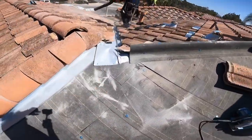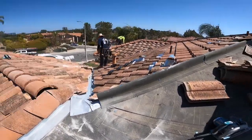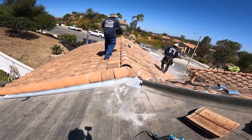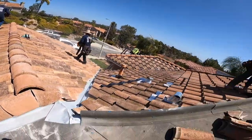Battery metal. Battery metal's right there. And that's pretty much about it. Right now they're throwing trash in the trailer. They tell them to walk across the roof. I got to get your phone.